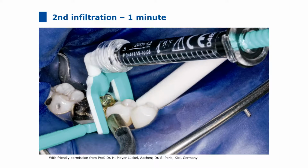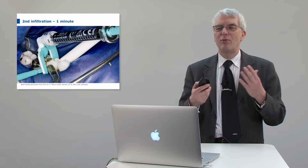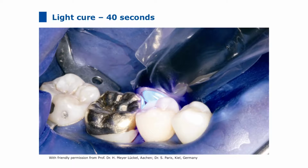This second infiltration is a safety measure. We want to make absolutely sure that everything will be sealed. Remember Edwina Kidd? The seal is the deal. So we do this again, and in this case, we only do it for 1 minute. And after this 1 minute, again, we clean off the excess, we light cure for 40 seconds, and that's it.